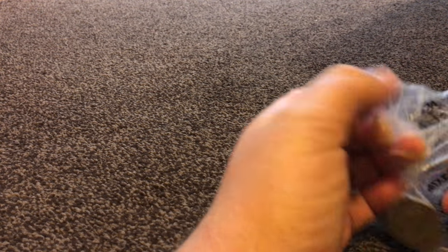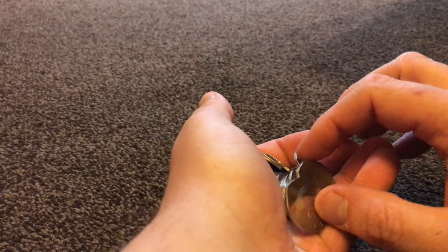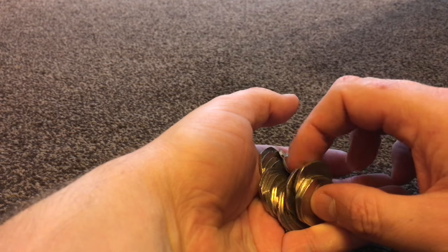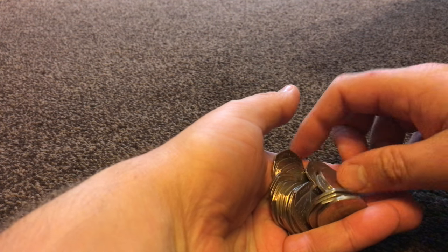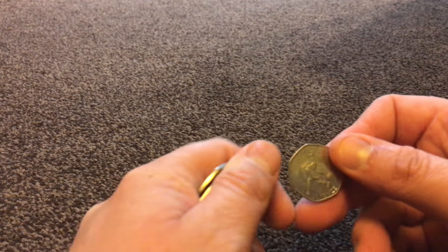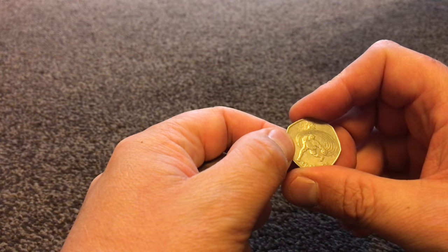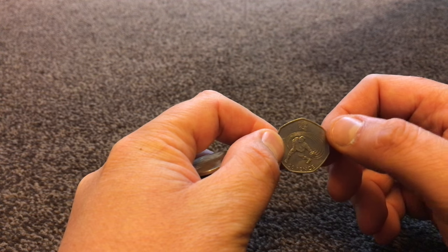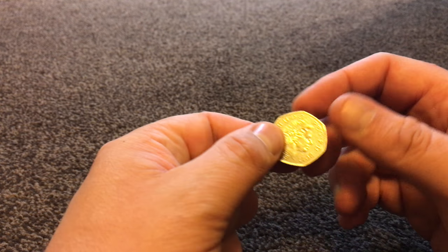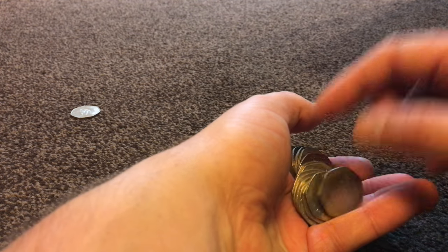Let's have a look. So as usual, we are on the hunt for the Kew Gardens. Oh, straight away, look at that. We are on the hunt for Kew Gardens 50 pence as well as the Olympics. And just as I said that, here we go. We've got our first Olympics. This is a 2011 goalball 50 pence. It's in quite nice condition. Definitely hanging on to that one. That's good. Hopefully some more in here.